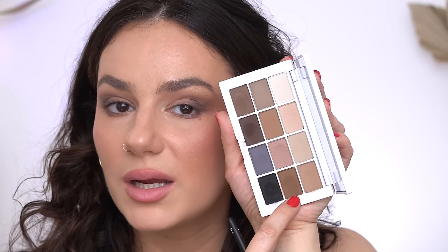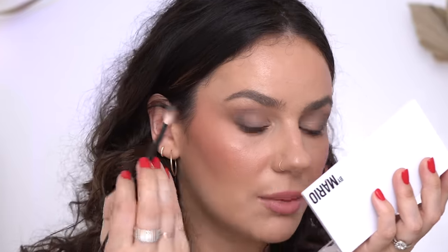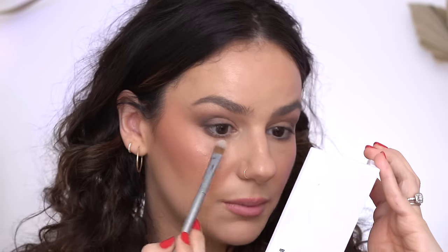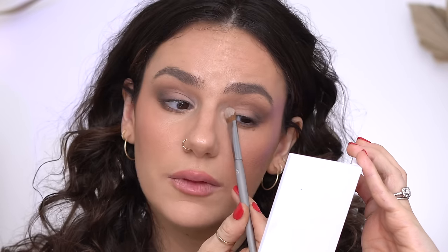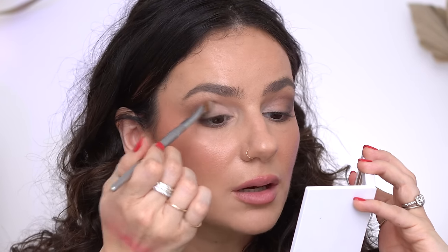I'm taking the brown right here and taking it on the lower lash line just to blend it with the top. Obviously, I'm trying to use as many colors as I can just to see how they perform, but you do not need to use 6 different browns to create an eye look. This is just for this video. Let's take the lighter shade and put it in the inner part of the eye right here. This one's definitely a cooler tone. I'm actually gonna combine it with a second one to give a little bit of neutral shade rather than just white.